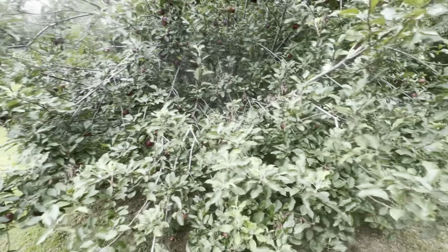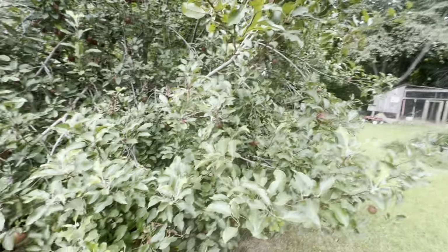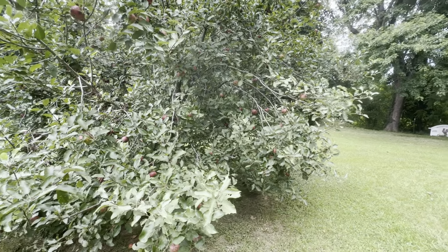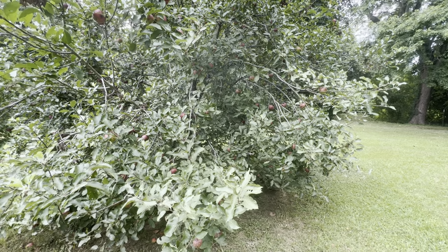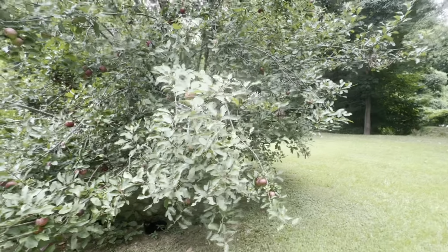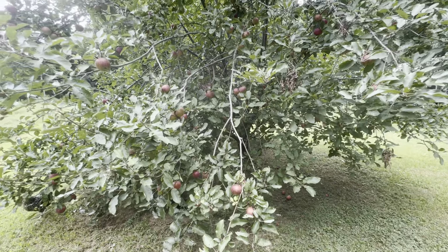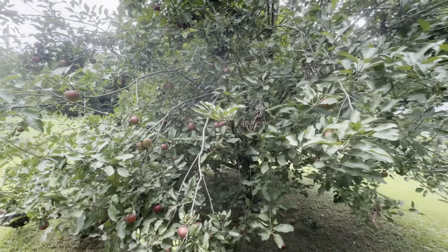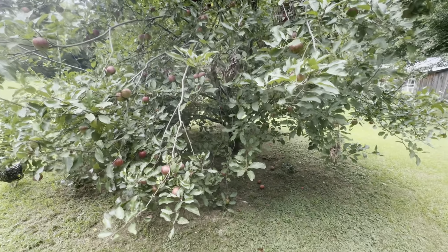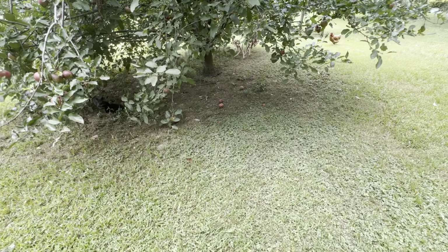And they're not quite ready. Some of them are ready. Some of them are pretty red, but probably not quite ready. It's usually about September, the 1st of September, that it's usually ready. So anyway, good apple harvest this year. And the horse is waiting for me to give him some. I usually find there's always some on the ground. I can throw him a few from the ground.